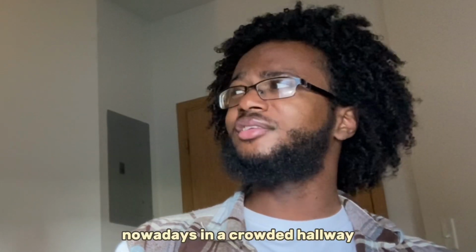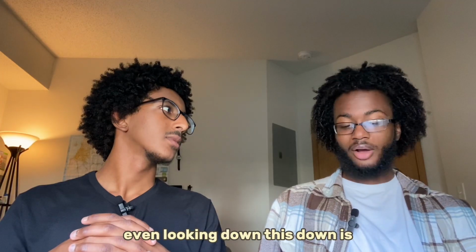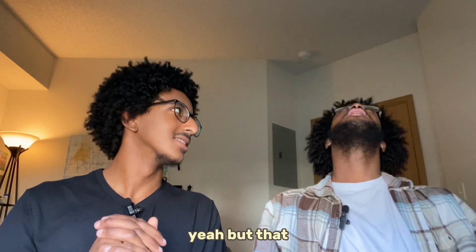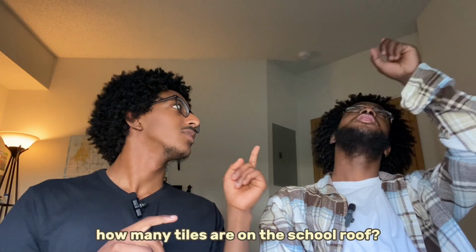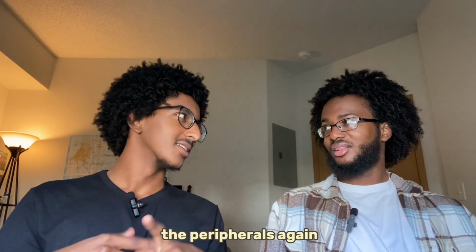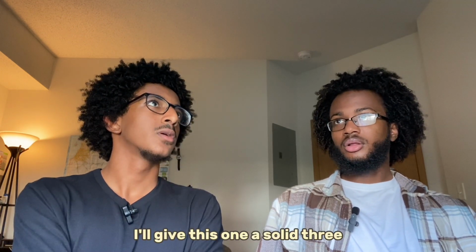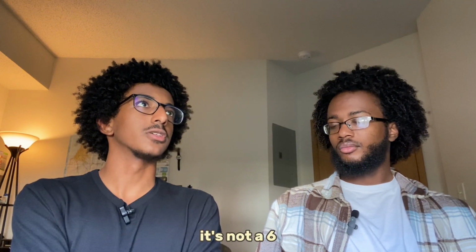To be honest, nowadays in a crowded hallway, even looking down is terrible. I think if you do this, it's much better than looking down. Yeah, but how many tiles are on the school roof? Here's the thing. You can't see anything if you're looking up there. The peripherals, again, see, this is why we need the blind man. Exactly. The blind man is the only thing that works. I'll give this one a solid 3. 3, fair. And I think I'm gonna decrease mine. It's not a 16. I think it's a 5.